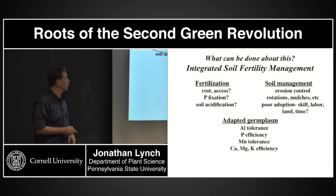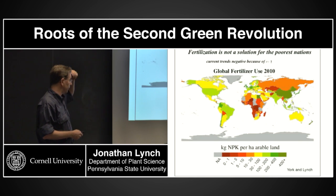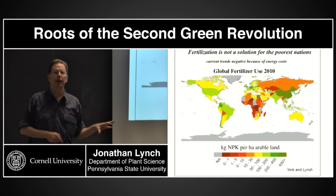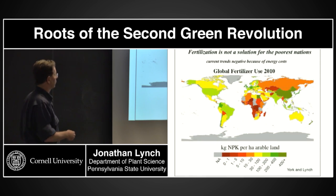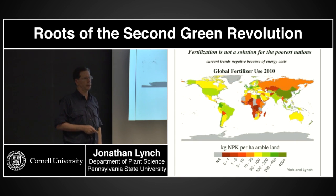But before we go on to that, let's come back to fertilization. This is the most recent data available from the World Bank showing fertilizer use per hectare of arable land on a national basis on a log scale. And you can see here most of sub-Saharan Africa and significant parts of Asia are actually using negligible amounts of fertilizer. Every few years, the World Bank produces a new set of data, and we make a new map, and it looks worse than the previous one because energy costs are going up, fertilizer usage is going down. One of the countries we're working in, Mozambique here, in the past 10 years, has reduced fertilizer use by 90%.